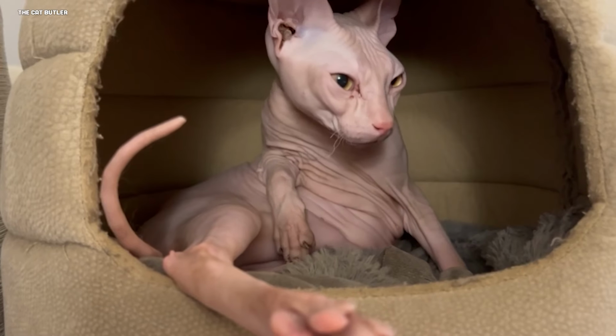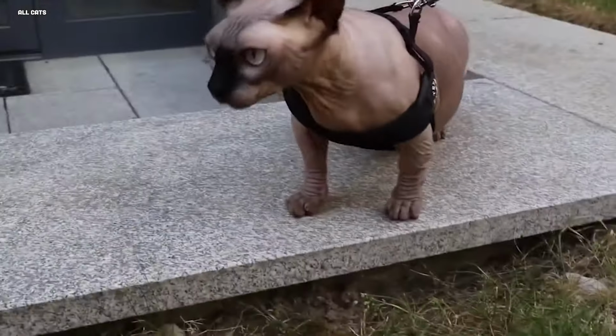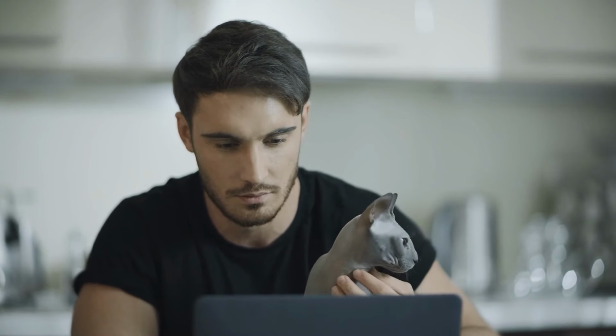These cats are not shy about expressing themselves vocally. They have a wide range of vocalizations, from soft chirps and trills to more insistent meows when they want attention. Many Sphynx owners describe having full conversations with their cats.